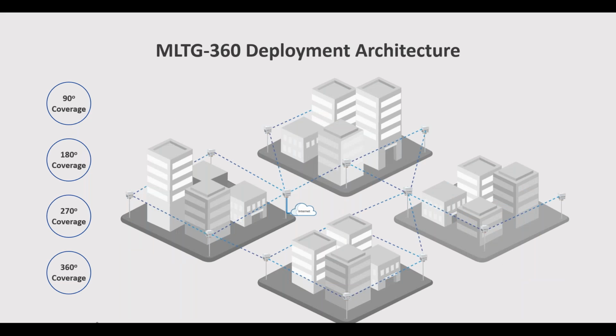Okay, so I mentioned the 360 degree, the 4 radio model. There's actually going to be 5 different part numbers under the distribution node. So there's 2 models, a distribution node and a client node, but there's 5 part numbers of the distribution node depending on what your needs are. So I mentioned the 360, but there's also going to be a 270, which would be like an example here where you don't need this direction. So you're saving a little bit of money by having 3 radios instead of 4.